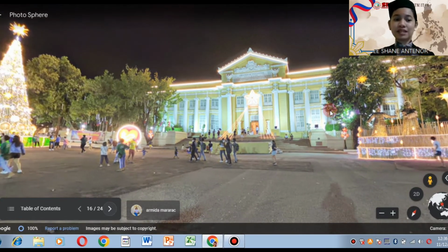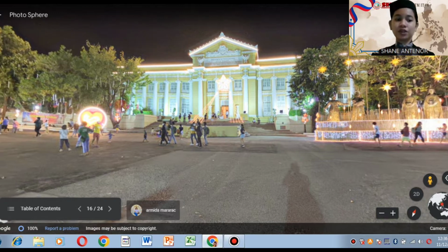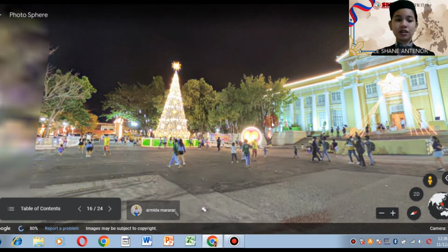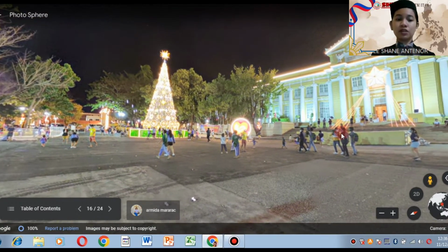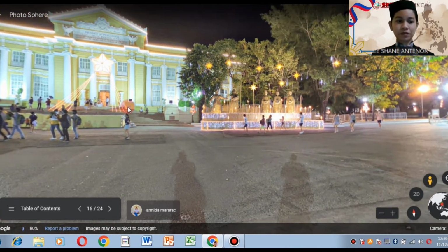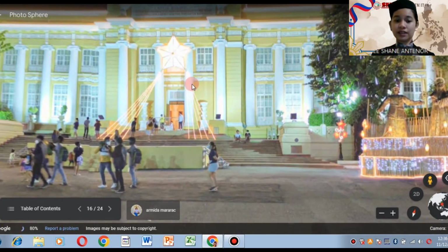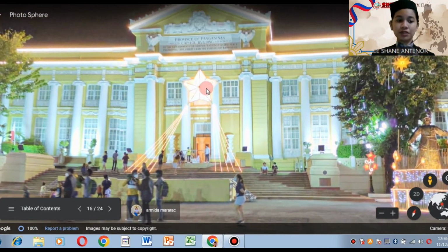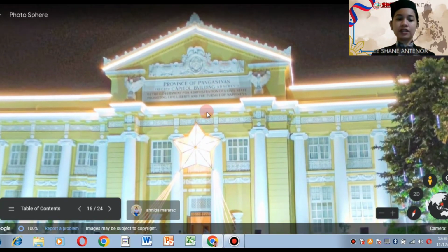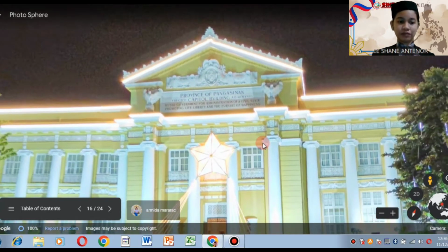Here is where Pangasinan's government is currently based. The National Commission for Culture and Arts designated it as one of the 8 Philippine architectural treasures. This government structure, which is located in Lingayen, was built under the administration of the late Governor Daniel Maramba, well known as the Grand Old Man of Pangasinan.